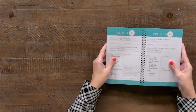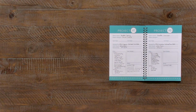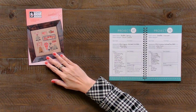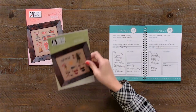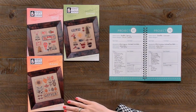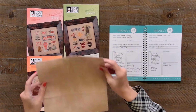Moving to projects 7, 8, 9, and 10. They all go together. So I really liked the doodles that came out last year by Heart and Hand. So she had spring, summer, autumn, and I just loved them. I really enjoyed stitching her Valentine's projects in 2020, and when I did that, I stitched on the wheat.